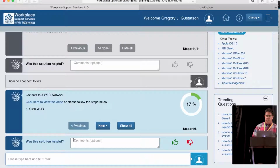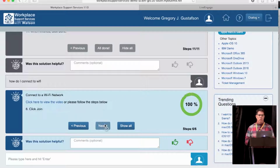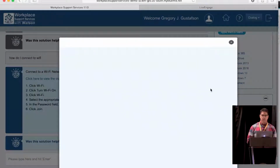We're going to move through this a little more quickly. Again, 1 through 6 steps. Move through that fairly quickly. And then we also have the ability with this one to show all. And I've got a view here for a video. We're just going to do a short one, he's already seen part of this. And again, we've got a visual view.